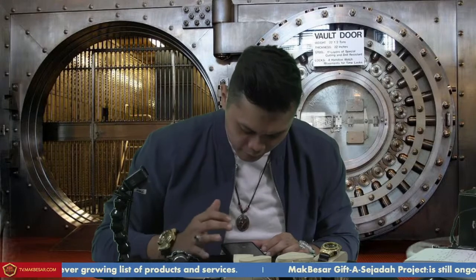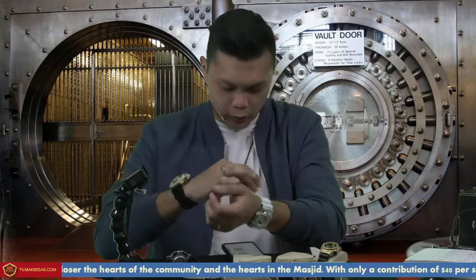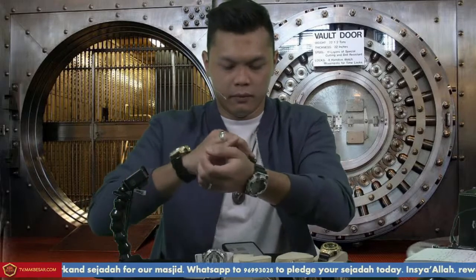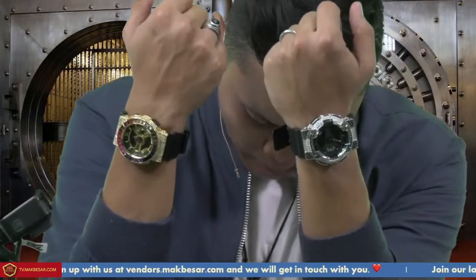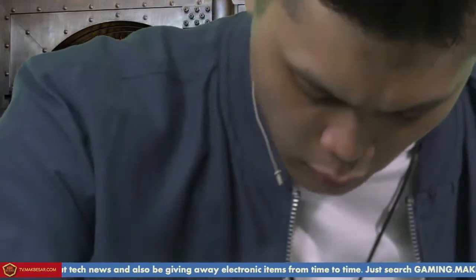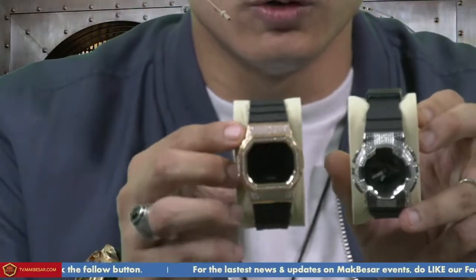For example, this guy and this guy, okay, I change first. So these two watches are of the same model from G-Shock. But if you want this to change to this, this is also possible, all right? And if you want the Baby G, this watch goes to this watch, you change its gems, which means you change its gems to the other watch.